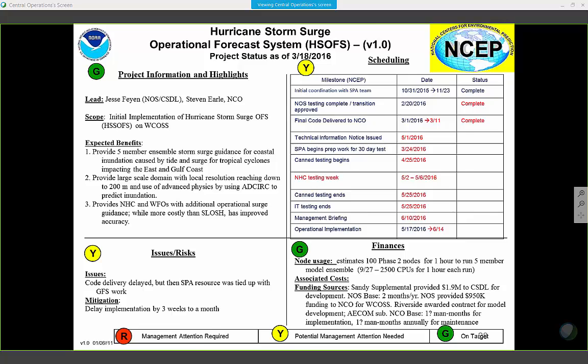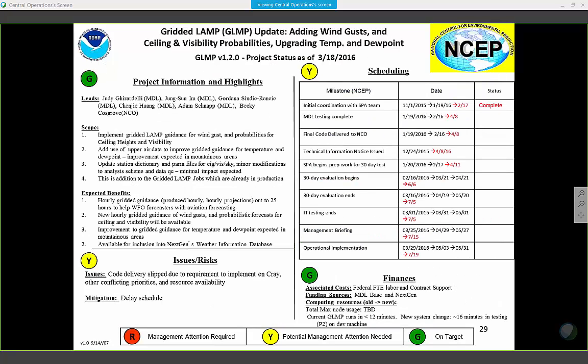So. Grid LAMP that we just talked about. This one we kind of owe an apology. We pushed this one out.